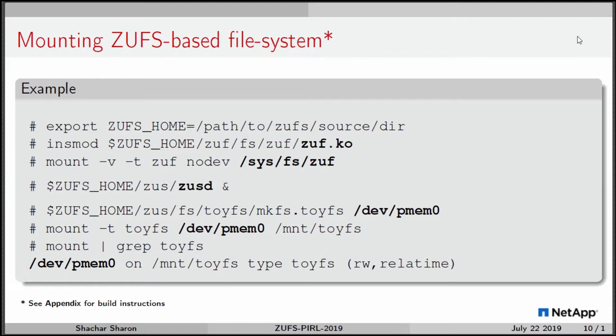So just to put the pieces together, we developed a mechanism to do a mount. The details under the hood are, of course, much more complicated, but we developed a mechanism to provide a mount which is very similar to the way we would do a mount for an in-kernel file system. Essentially, we do an insmod for the kernel module. We have a dedicated mount, a SysFS mount, which is the communication entry point between the user space and the kernel. That's the first part, just load the KO and do a dedicated mount. We run a user space daemon, that's the second part. And then an mkfs, in our example it's ToyFS, just for the demo, and just mount with a special ToyFS derivative of a PMEM device, straightforward.